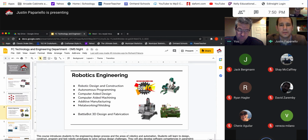Then they'll move into some more advanced robot programming and building. This course has a heavy interaction with the Bots IQ program, where students are able to join the club and build a robot that will compete and fight against other robots from the area. And usually we're getting ready for that program right now. We're not entirely sure how that's going to go with COVID, but that has a heavy influence on this class.